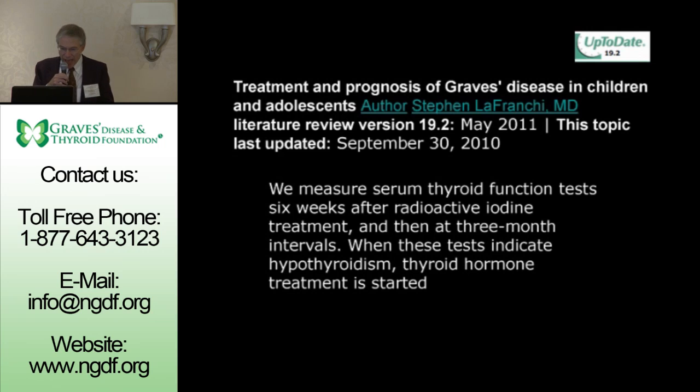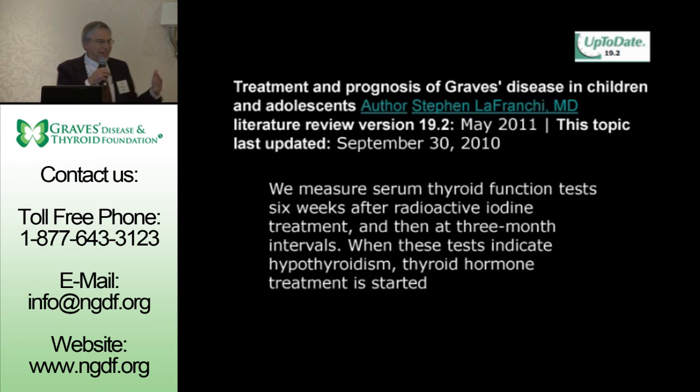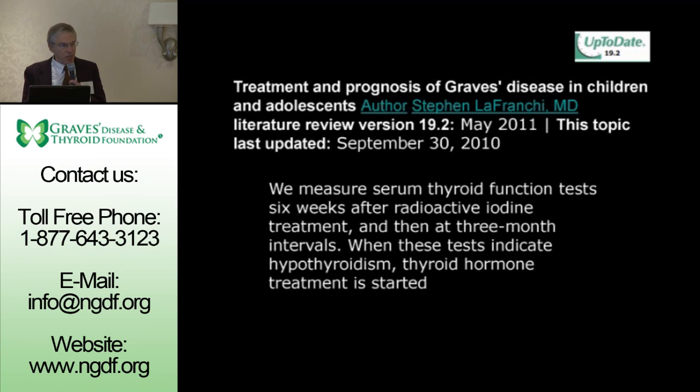This author feels that we should then do it every 6 weeks until you develop an underfunctioning thyroid and then treat. And that is not my practice, because if you do it that way, you'll end up with a certain proportion of patients suffering from the symptoms of an underfunctioning thyroid. Now, again, no two patients are alike.